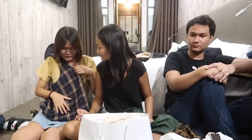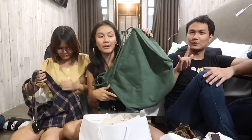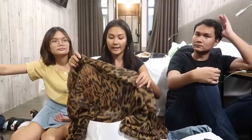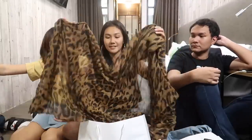It's like a wool tote bag, and it's 350. I also got this bag at the same store where she got this one. It's also 350 Taiwanese dollars. The quality is really nice. I've been eyeing this kind of scarf since we got to Wufenpu, and it costs 150 Taiwanese dollars.